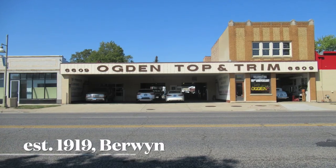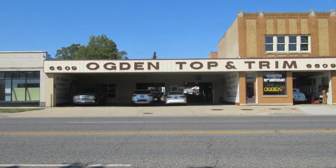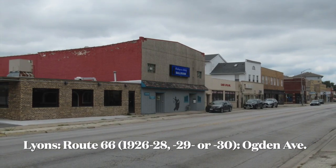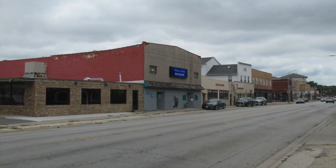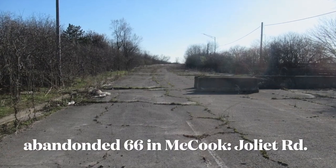Further down Ogden Ave, in Berwyn, you see this place, established 1919. And then there's a little bit that goes through Lyons that only went there through 1926 to 28, possibly to 29 or 30. Lesser known alignment of Route 66. And here is an abandoned portion of 66 in McCook.